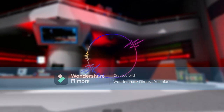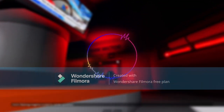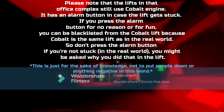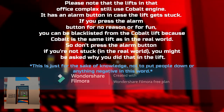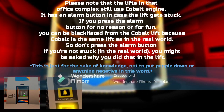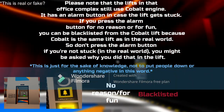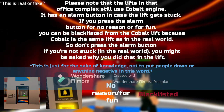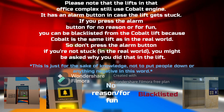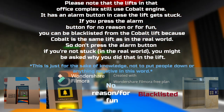Finally, the lift tour at IITPP has been completed, but there are still lifts that I have yet to film. And a message to IITPP players and fans, please note that the lifts in that office complex still use Cobalt engine. It has an alarm button in case the lift gets stuck. If you press the alarm button for no reason or for fun, you could be blacklisted from the Cobalt lift, because Cobalt is the same lift as in the real world. So don't press the alarm button if you're not stuck. In the real world, you might be asked why you did that in the lift.